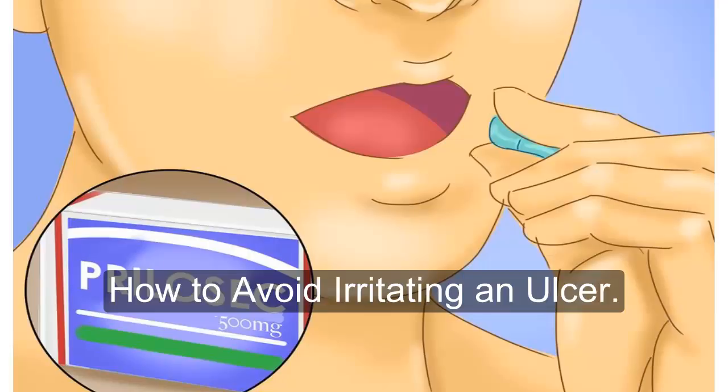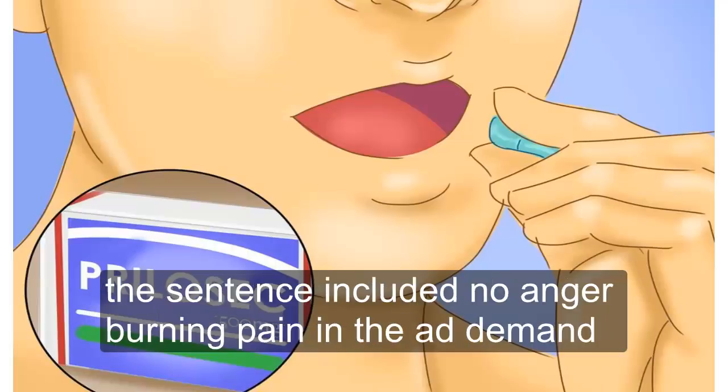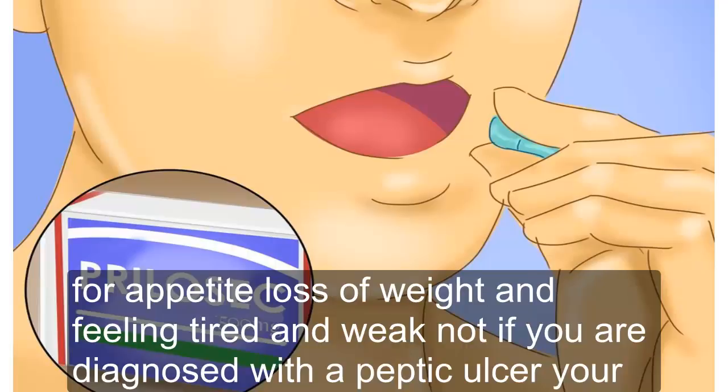How to avoid irritating an ulcer. A peptic ulcer occurs when the stomach lining or first part of the small intestine begins eroding. Symptoms include gnawing or burning pain in the abdomen between the breastbone and the navel, belching, nausea, vomiting, poor appetite, loss of weight and feeling tired and weak.